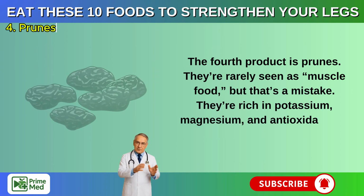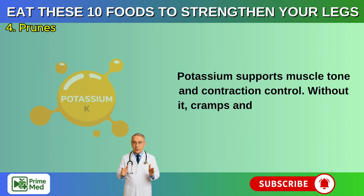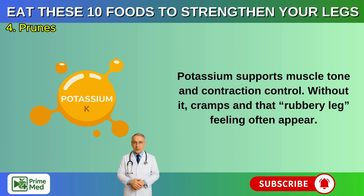The fourth product is prunes. They're rarely seen as muscle food, but that's a mistake. They're rich in potassium, magnesium, and antioxidants, exactly what your legs need. Potassium supports muscle tone and contraction control. Without it, cramps and that rubbery leg feeling often appear.